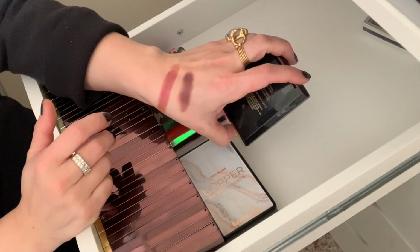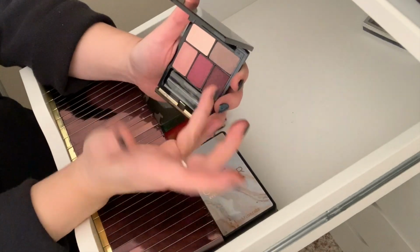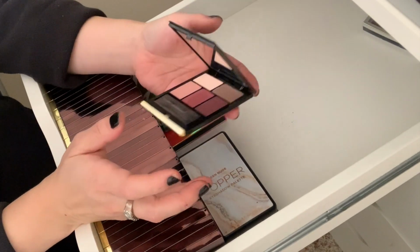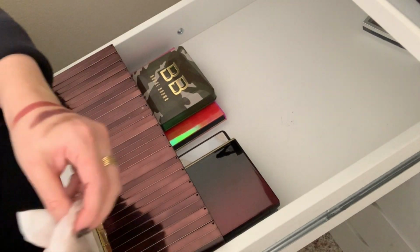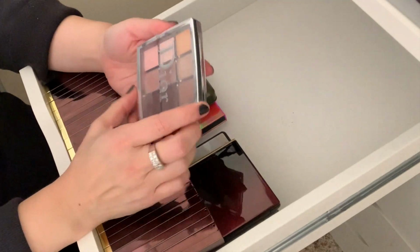Maybe I'll hold on to this. I remember loving this shade and this shade right here. Yeah, this was like a really beautiful, like satiny taupe. Okay, I'll hold on to this. I told you this was not going to be a declutter, really, that this was going to end up being a collection video.